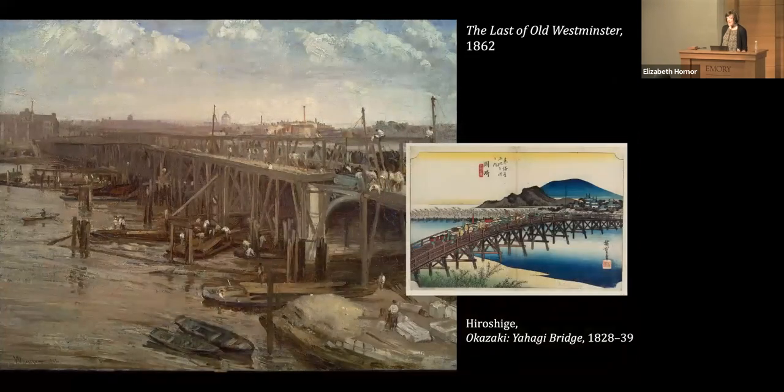There we go. So what's different about this bridge, the last of old Westminster, is that he painted it from up high, looking down, whereas the previous print was depicted from the ground. So this high viewpoint also is an interesting Japanese technique. He had a friend who lived on the Westminster side of the bridge, and he painted this from the window of his house.